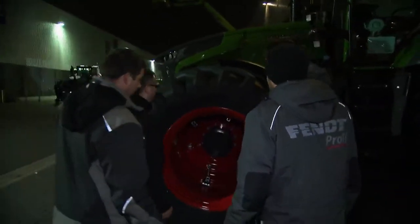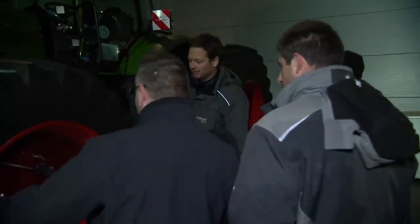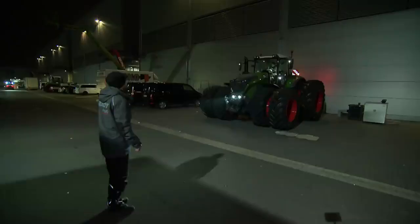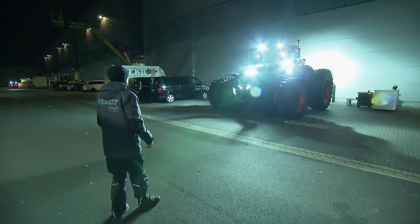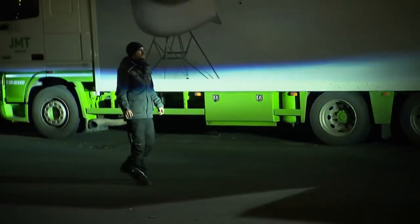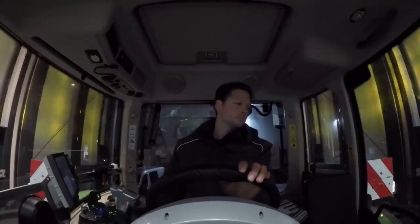Yeah, we're finished. We fitted all four. Problems? It was a bit tricky. The ground isn't quite flat. No, but I think we did a good job. So let's make sure we can get the machine into the hall today. The mega tractor is now 5 meters wide, and the entrance to the hall is only a few centimeters wider.